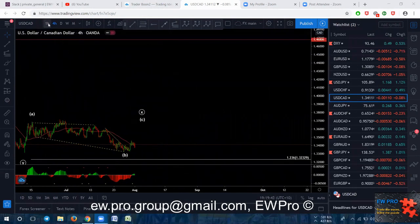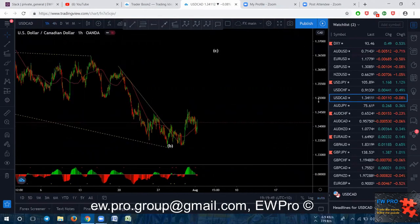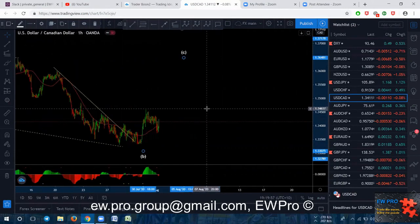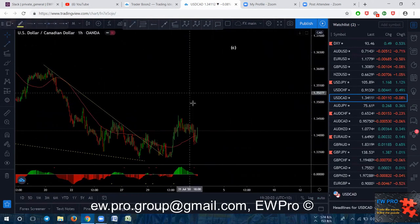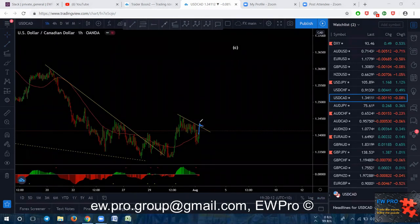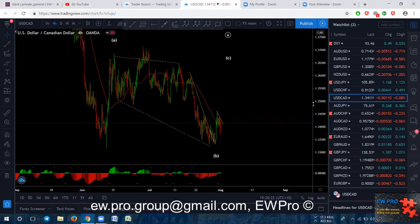So if we go down to H1, so we're sort of getting a flag in here. Well, it's more of a correction than a flag. But yeah, so just wait for the trend line break, little flag in here, and look for that buy. Your target will be, I'll just get a target for you.